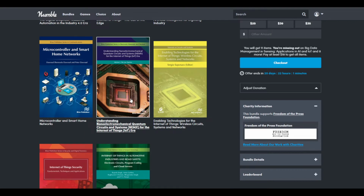This book is normally $101.55. The book provides an understanding of nano-electromechanical quantum circuits and systems, NEMX, as exemplified by firstly, the uncovering of their origins, impetus, and motivation, and secondly, by developing an understanding of their device physics, including the topics of actuation, mechanical vibration, and sensing.